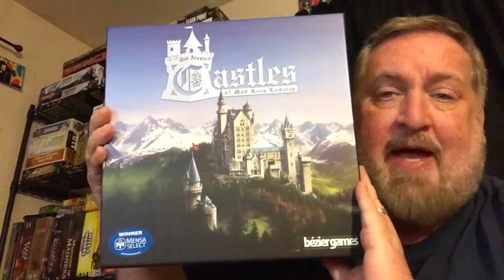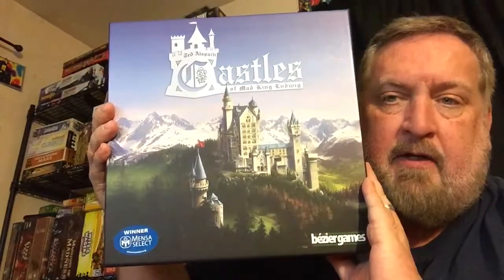Okay, back for the last part of the game days. This is actually the first thing I put in my hands. I think in Jamaica I said it was the first thing, but this is actually the first thing I picked up. A game I wanted for a while, and it just sounds really good. It's 1 to 4 players, 90 minutes, 13 and plus. I thought my wife would play this because I know a lot of other folks' wives play it. And that is Castles of Mad King Ludwig.